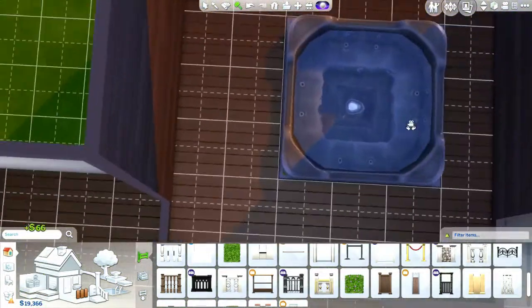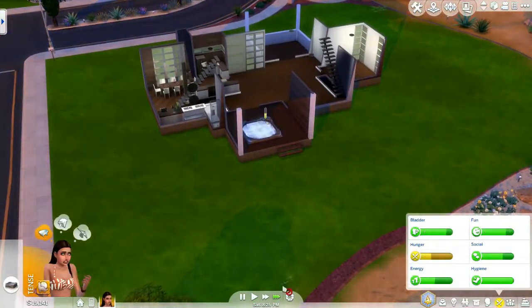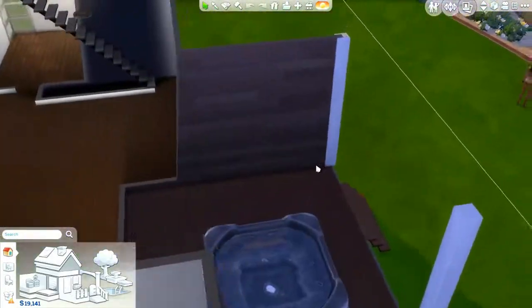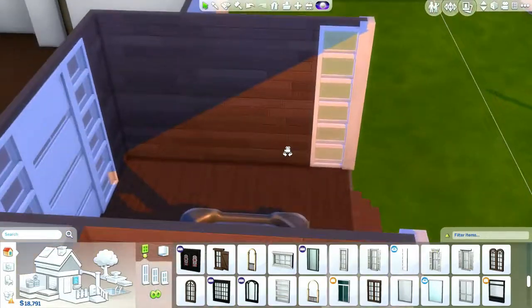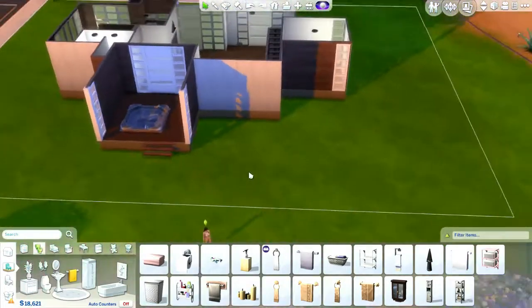I put the hot tub into the foundation to give it an in-ground hot tub look, and it does work. I saw that somewhere. I didn't realize that would work. It never occurred to me that that would work until I saw it somewhere else, and I was like, oh, I have to do that.